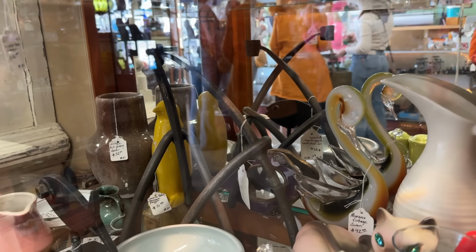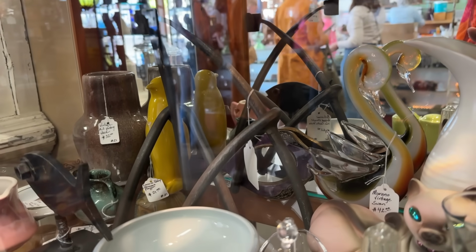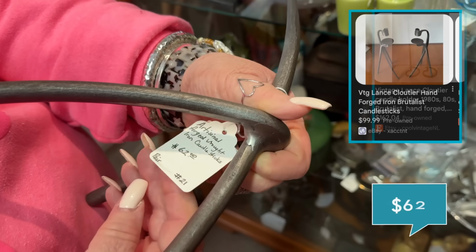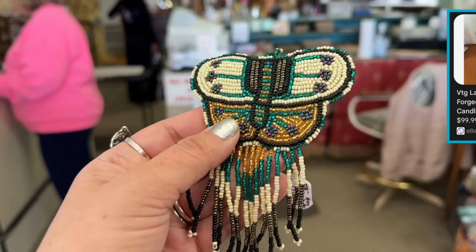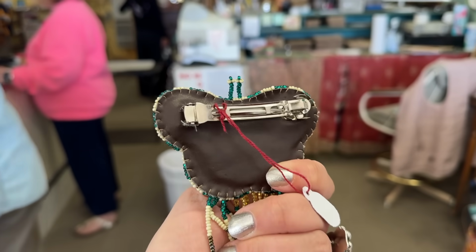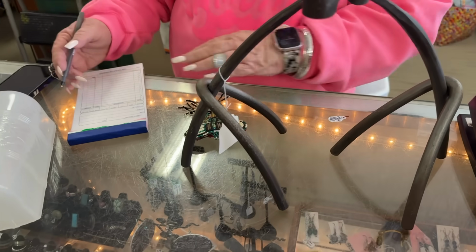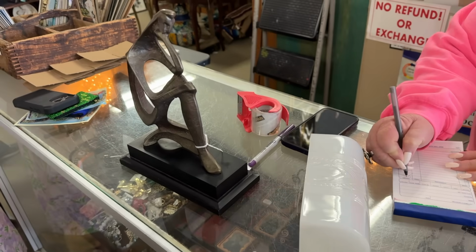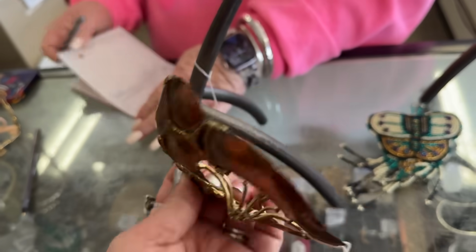I spotted these two modernist candlesticks in this glass case, and I'm very excited to take them out and take a look. $62 for the pair. Yes. Perfect. I'll take both of them. Thank you. I'm getting the candlesticks along with this beautiful hand-beaded butterfly hair barrette. Oh, that is spectacular. And at the last second, I spotted this copper and brass brutalist belt buckle. We're gonna get this too.